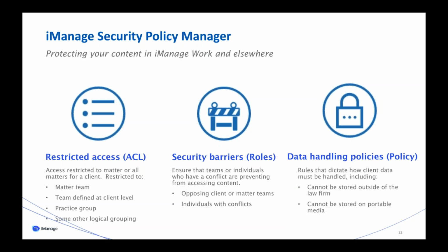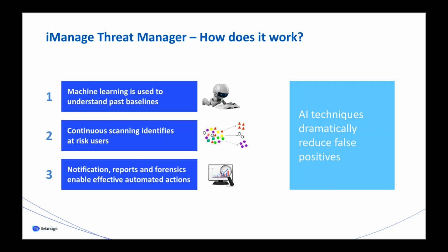And then finally, there's data handling policies. How do we make sure that we're not only securing the content and securing access to it, but making sure that it can't be taken out of the system, that it can't be exported to a thumb drive, for example, stored on portable media and so forth. And again, these are all the areas that Policy Manager addresses. This is, again, a new product from iManage and will be available in the first half of 2017.